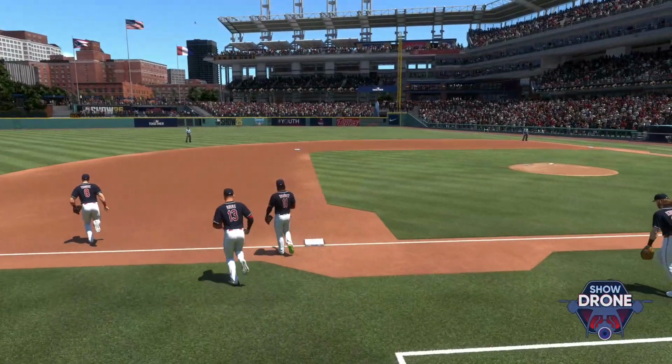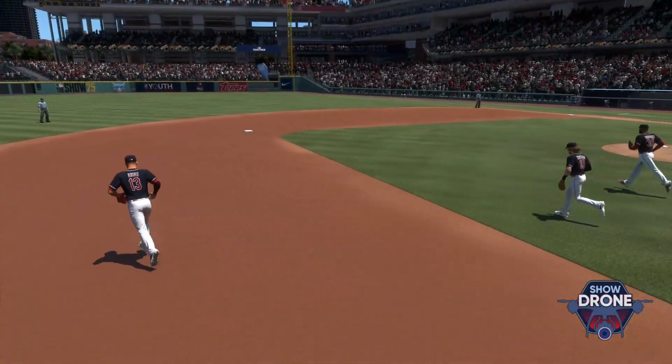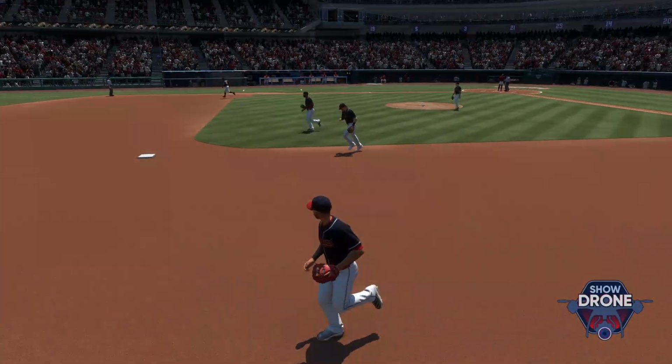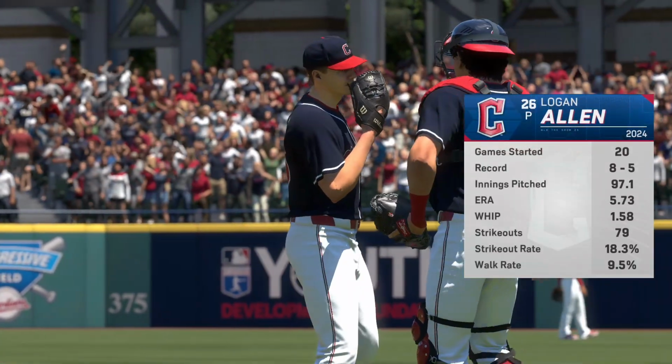And now, please welcome your Cleveland Guardians. So, almost ready to get underway.